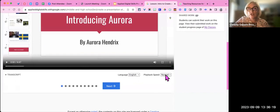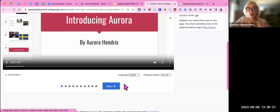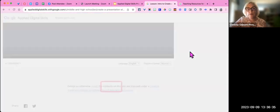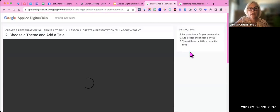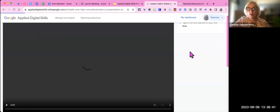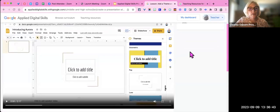You can change the playback speed. I know I always watch videos much faster, or they can also watch it slower if needed. And they can change the language right here. So there are some nice accessibility features already built in. And if I watch that video, I open up my slide deck and I click next, and then it's going to teach me the next part. And that's how you move through the lessons.